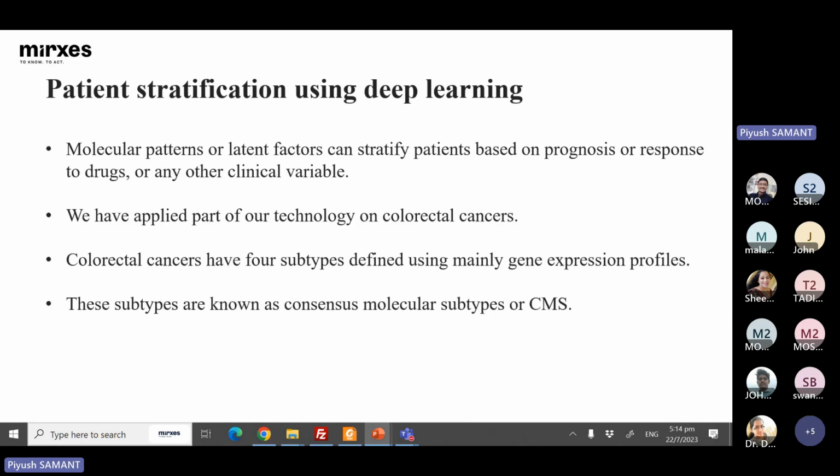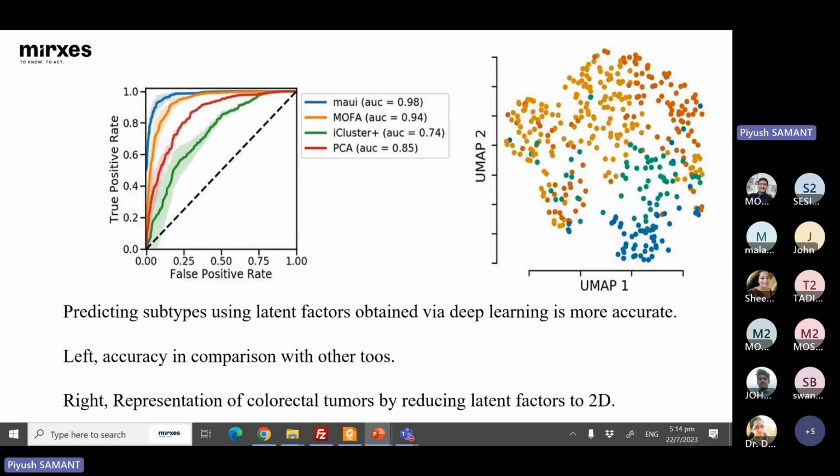This is what I wanted to add. After this, we can also perform patient stratification, like patient classification, and we evaluate the classification using the AUC, area under the curve. As you can see, with the MAUI method we have achieved more than 98% AUC, which is quite good. These results are already in the patent process, and also in the development process of a product. We are also coming up with a multi-omic data processing solution for direct hospitals and for other pharmaceutical companies. This is one area in which we are focusing much.